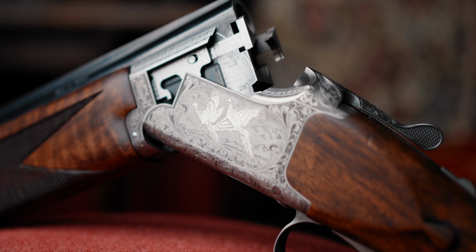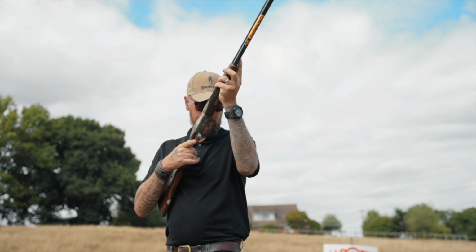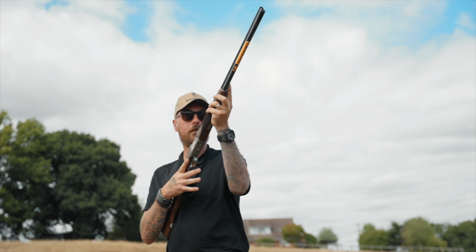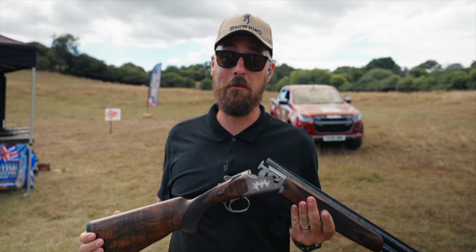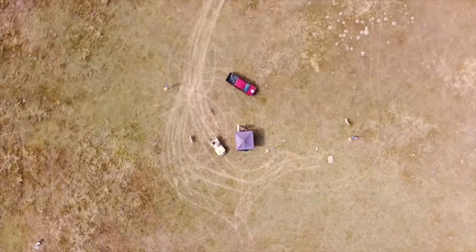This one's got 28-inch barrels, but you can get up to 32. It's 3-inch, high steel proofed. It's just stunning, and it weighs under 7 pounds, so a perfect gun if you're walking around all day. I'm sure Johnny's picked something a lot worse. I'll show you what I've chosen.